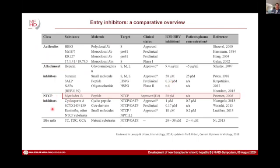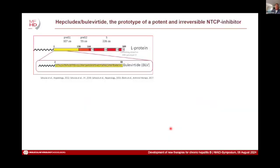But the NTCP-specific inhibitors, like Hepcludex or bulevirtide, formerly Myrcludex, but there are others, cyclosporins have been shown, or substrates for NTCP that are transported by that receptor. They could act as entry inhibitors. And for example, bile salts, which are the natural substrates of NTCP, but also of other transporters, have been shown to inhibit infection. But we have very strong differences in the IC50, in the inhibitory activity. And I come to that in a moment, why that is. And that's important for the development of entry inhibitors.